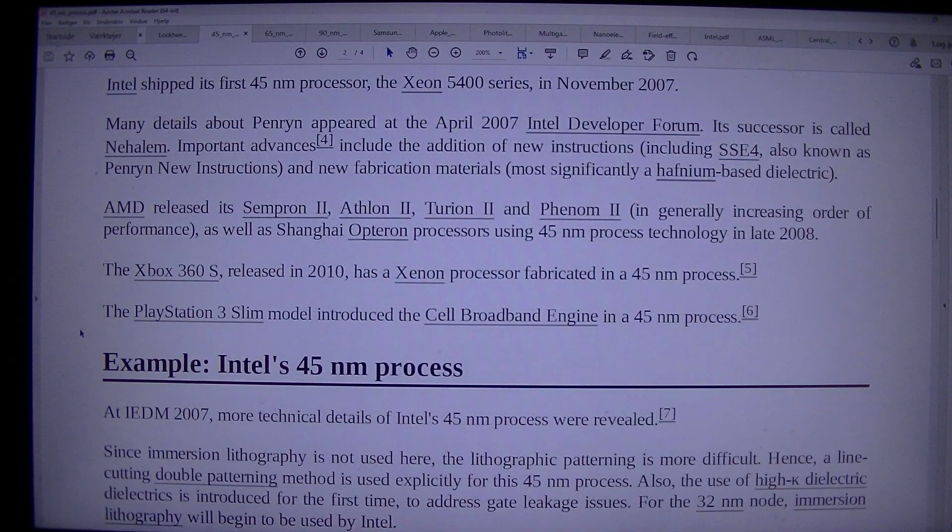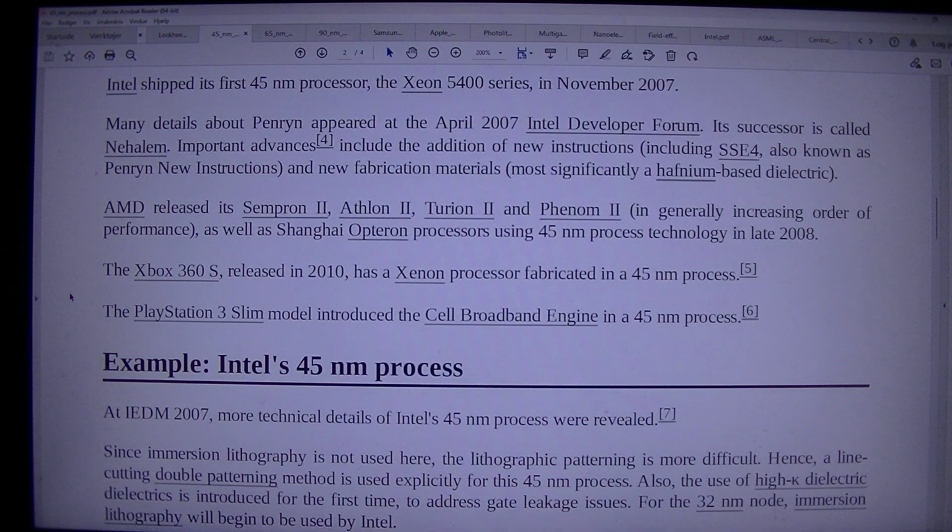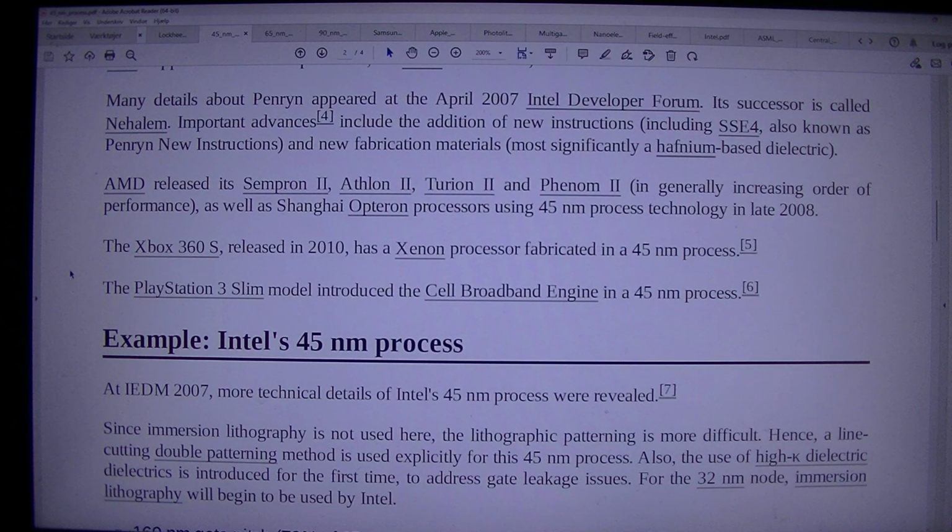Intel shipped its first 45nm processor, the Xeon 5400 series, in November 2007. Many details about Penryn appeared at the April 2007 Intel Developer Forum. Its successor is called Nehalem. Important advances 4 include the addition of new instructions, including SSE4, also known as Penryn New Instructions, and new fabrication materials, most significantly a hafnium-based dielectric.